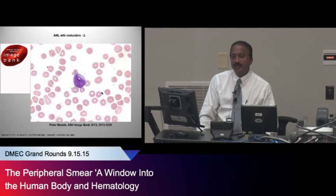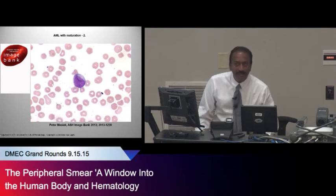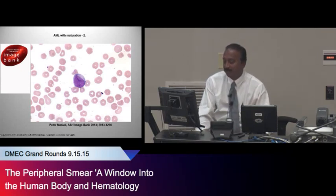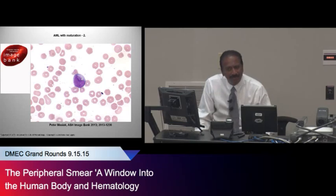This is a blast. So the two things that my fellow has to know when he goes in the middle of the night to see the smear, he needs to know how to recognize a schistocyte and he needs to know how to recognize a blast. And so that's a blast. Large cell, much larger than the red blood cell, a lot of nucleus, thin rim of cytoplasm, and that's not enough. Don't go by size.